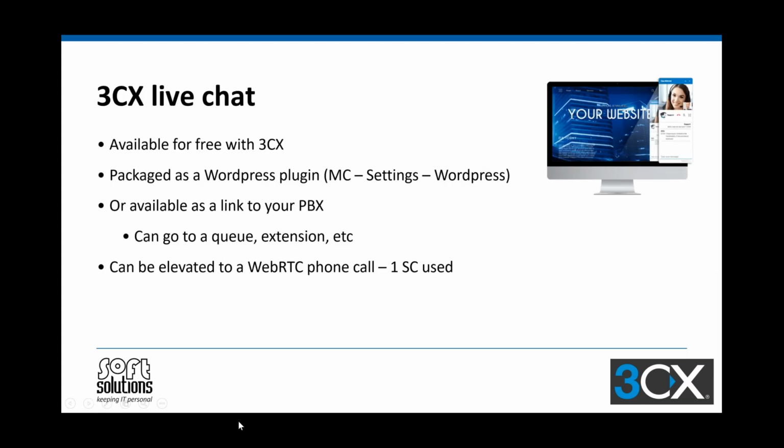So 3CX Live Chat, it's been through a couple of updates already, which again, as we always say with 3CX, they're always adding in new functionality with every service pack. So it's available for free with 3CX. There's a couple of ways that it can be utilized. There's a WordPress plugin that you can embed on your website, and basically it's installing it on your website, generating an API key, and then going into your 3CX management console under settings on WordPress, you pop the key in and it just basically tees everything up.